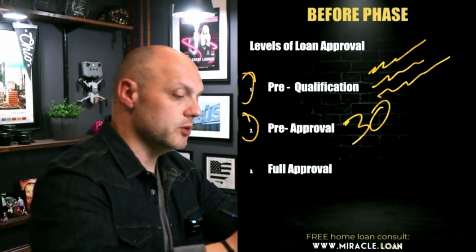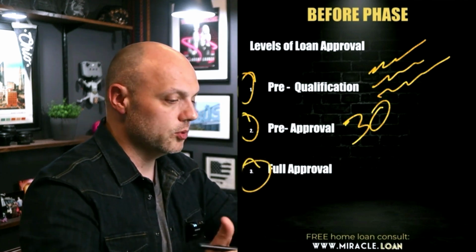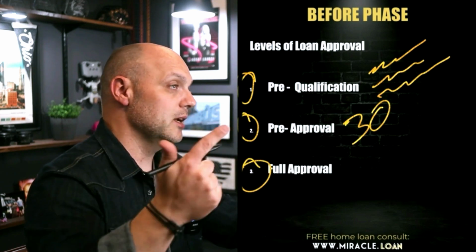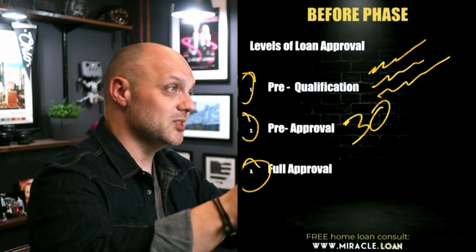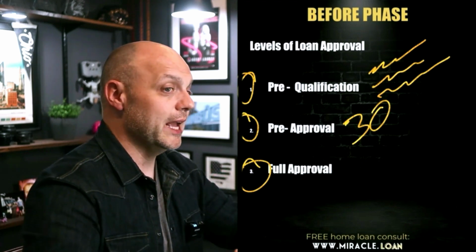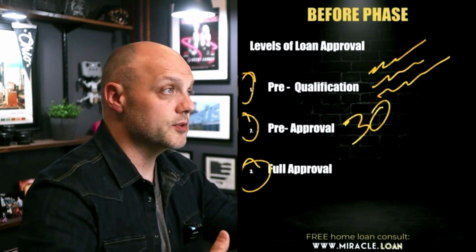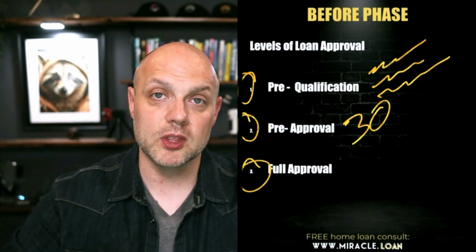So the next thing that we're going to do is talk about getting a full approval. A full approval is taking the application that you gave us, the income docs that you gave us, the pay stubs, the W-2s, the bank statements, and now we're going to be sending it into an underwriter. An underwriter is basically a loan officer like myself. The distinction is that a loan officer, the person that you're talking to, doesn't have the authority to actually give you the money for the house.